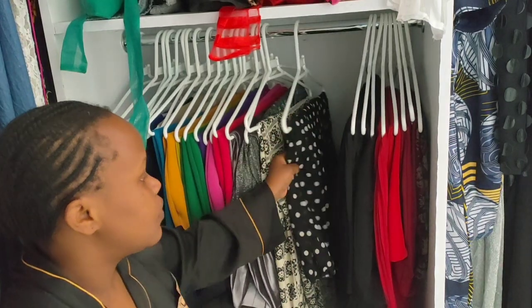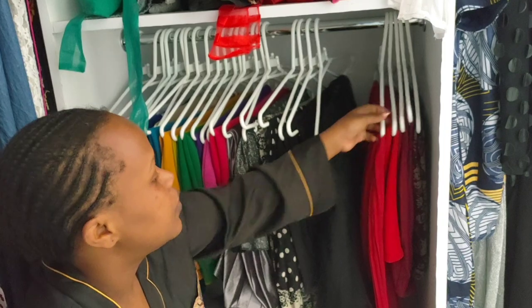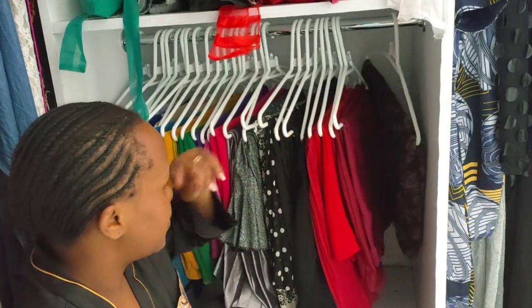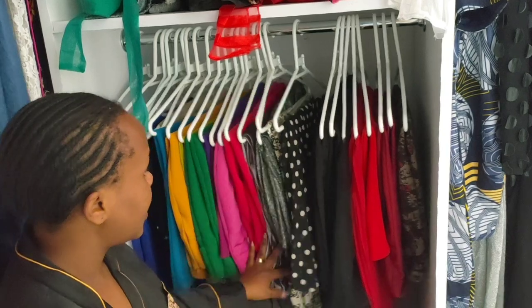Then we also have this black that has polka dots in white. And then we have this black skirt here. Then we have reds here. Then we have a maroon. This maroon's here. Then we have this one. It's flowery, but it has a maroon thing. So yeah, that's how it looks. That's how my closet looks.